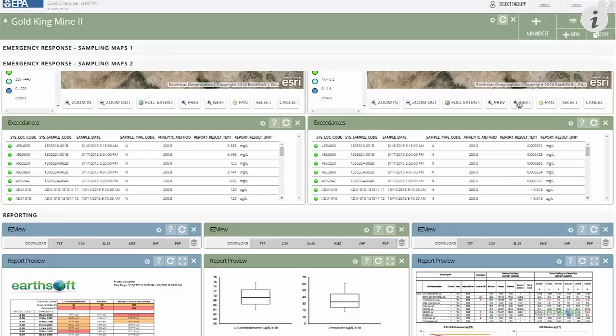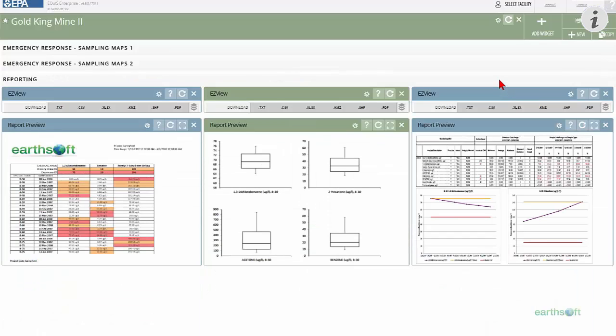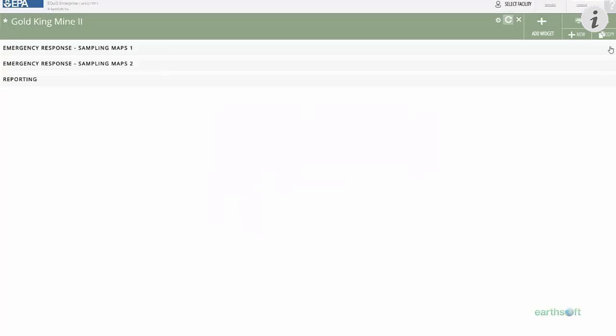Then we can look at the last section, which is our reporting section. That contains 3 different reports. In that case, I put in a little reporting preview over here. So we have that table, these box plots over here that we can download, and that analytical statistics report with our trends, the maximum value and the action level. So these can all be downloaded directly here. And if we like, we can also collapse that section. So we would have the whole dashboard collapsed.